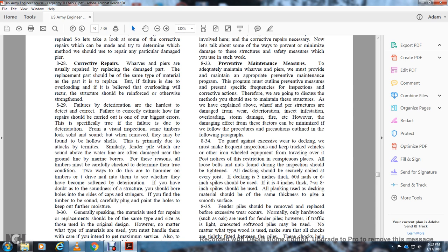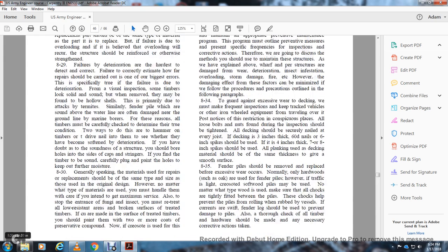Two ways to do this are to hammer on the timber and to drive a nail into it, to see whether it has become softened by deterioration. If you have doubt about the soundness of the structure, you should bore holes in the side of the cap and the stringer. If you find the timber sound, the holes should be carefully plugged and painted to keep out further moisture. 830. Generally speaking, the materials used for repair or replacement should be the same type as those used for the original design.